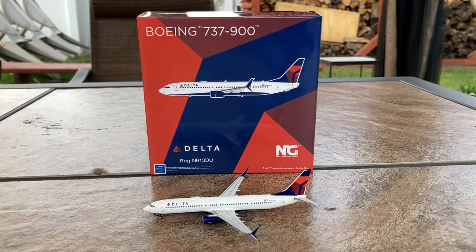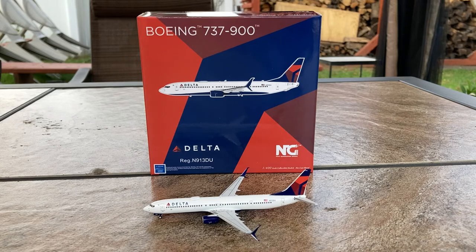Like I said before, this really is a great model. And compared to Gemini Jets' Delta 737-900, this is much better quality and, well, a much better box. Yes, it's a little bit more expensive, but in the long run, it really is much better and worth it and more value for your money.